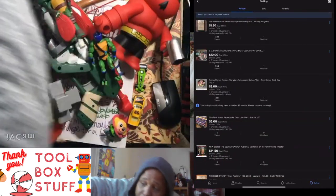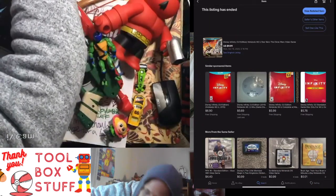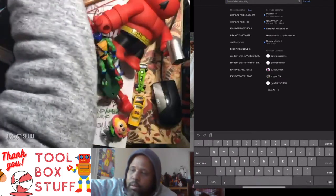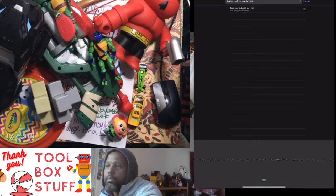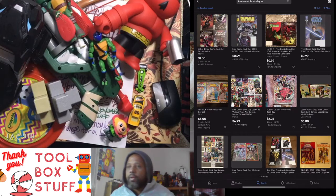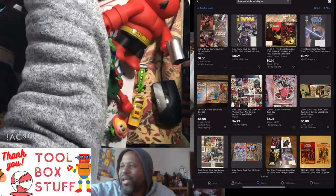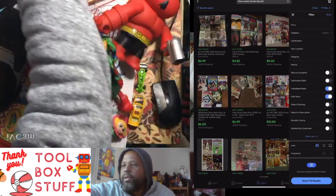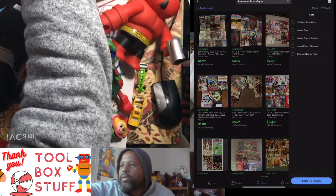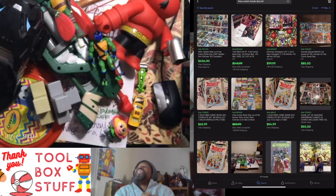Since I was talking smack, let's see how my smack is. Okay, all right, here we go. Boom. Free comic book day lot. All right. Those prices are so low. These listings don't mean anything. The only listings that really mean something are the sold listings, and let's organize them highest to lowest. Boom, 500. I ain't got 500 of nothing.